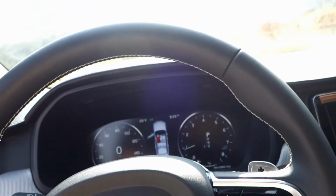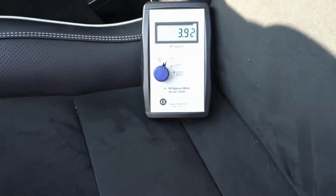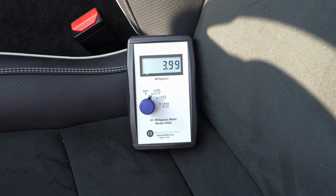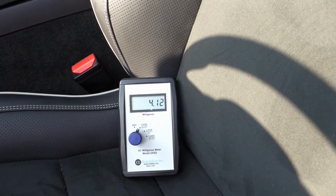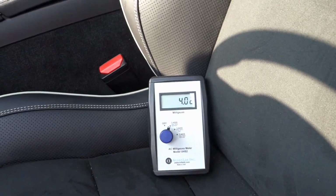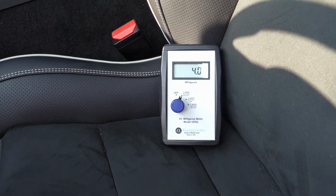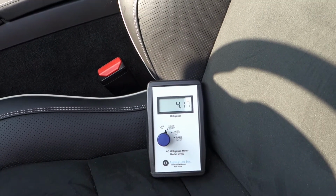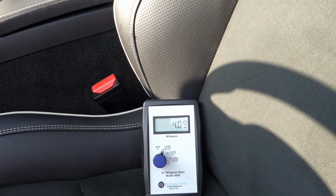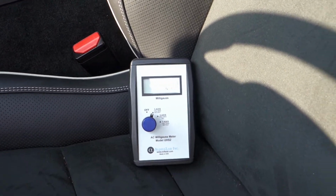So let's take a look. At the seat here, we're looking at about 4 milligauss. That's very high for the seat area to be a constant. So not only will you get more tired, but it's just not good for your health. The magnetic field will vibrate the metals in your body, whether that's iron, aluminum, copper, whatever metals you have in your body, silver.